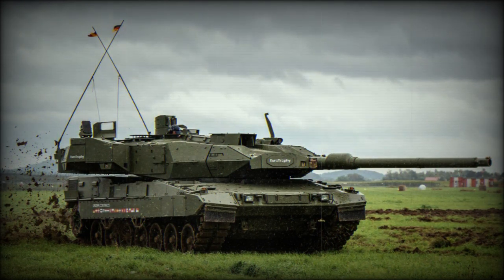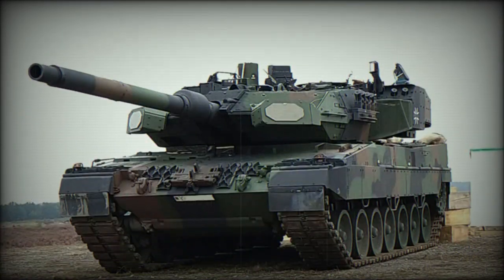So far, the German MOD is committed to further upgrading its Leopard 2 fleet rather than switching to a brand new main battle tank, such as the Kf-51 Panther that was recently developed by Rheinmetall. Nevertheless, once in service, the Leopard 2A8 will be among the best main battle tanks in the world.